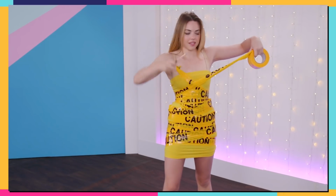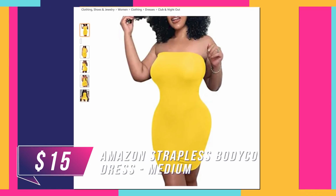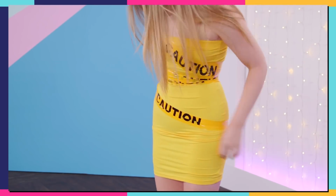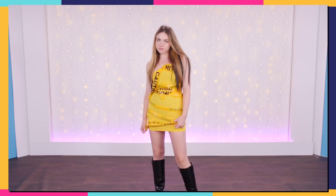I basically went and found this yellow bandeau on Amazon because it's anything but clothes. Okay, well, you're really risking it all if you're not gonna have a base. Truly, your best bet is to have a base. So I had to go online, get some inspiration for a lazy girl's guide to ABC costume: yellow bandeau, caution tape. It works. Yeah, you got the point across.